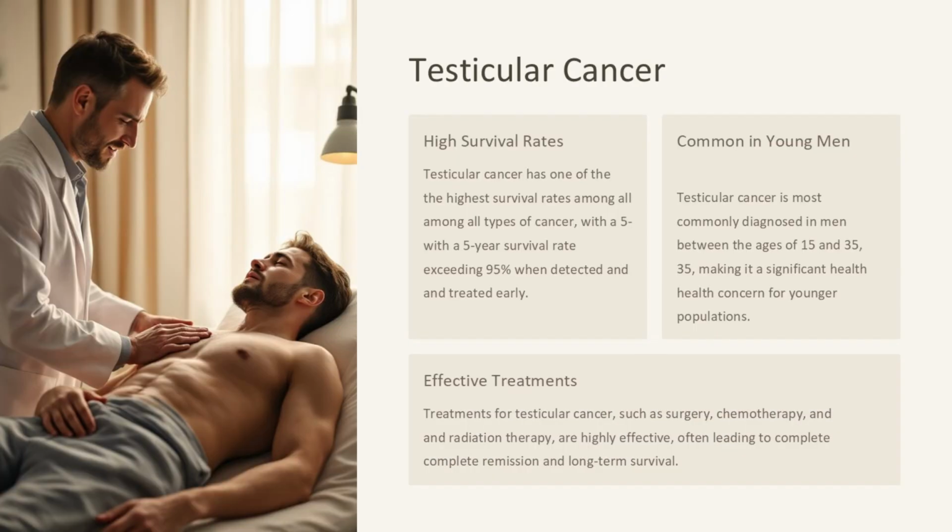Testicular cancer is a serious health concern, but the good news is it has one of the highest survival rates among all cancers. It's most commonly diagnosed in young men between 15 and 35 years old, so it's important for this age group to be aware of it. Treatments like surgery, chemotherapy, and radiation are highly effective, often leading to complete remission and long-term survival.